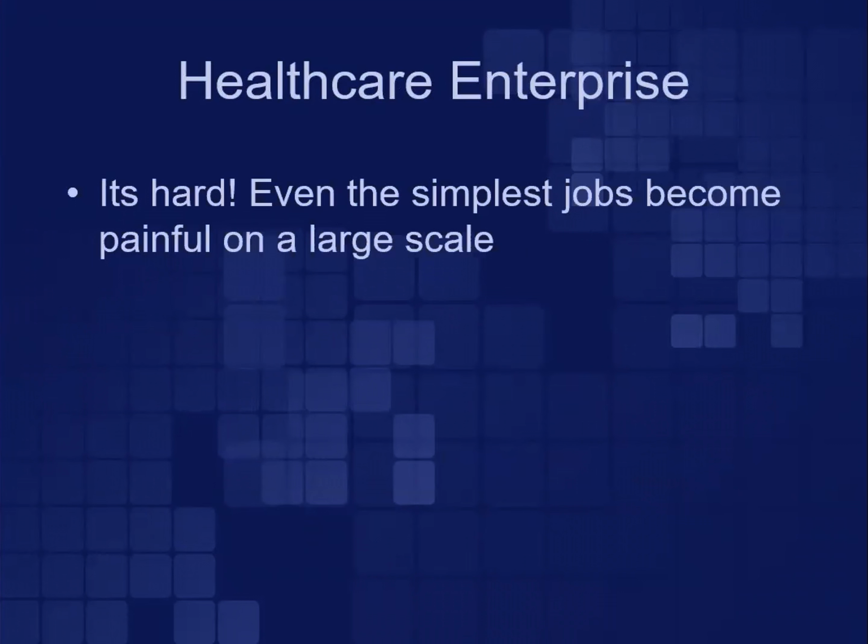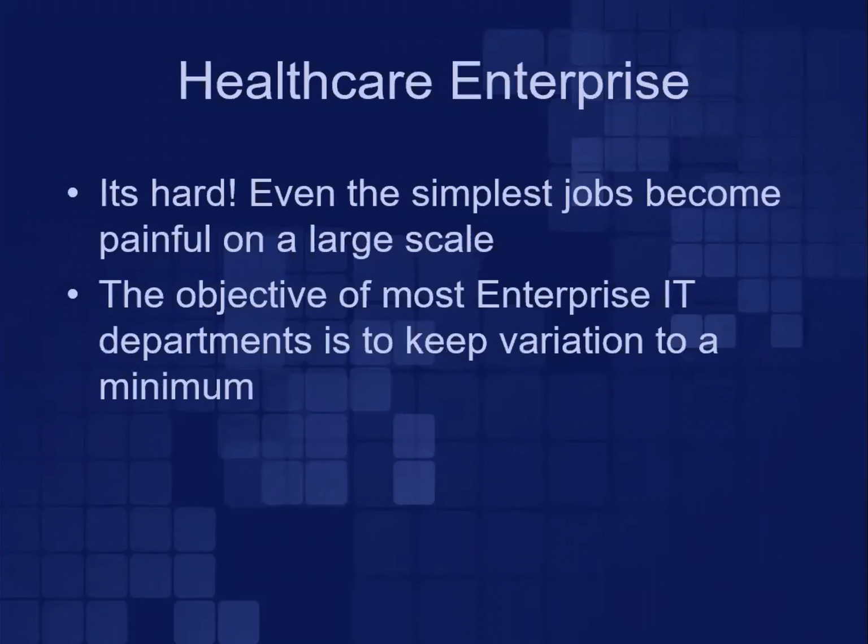So a bit about hospitals. It's hard running an enterprise. We have 14,000 machines, I think, is the latest number we have, climbing all the time because now we have people with a laptop each as well, which is insane, but that's what they've started doing. Even tiny problems become a massive drain on your time when you're operating at that kind of scale.